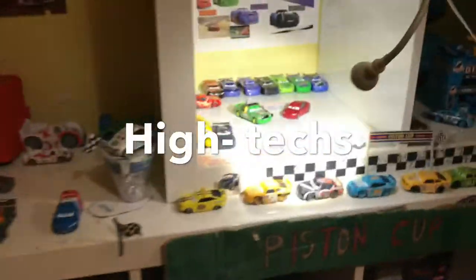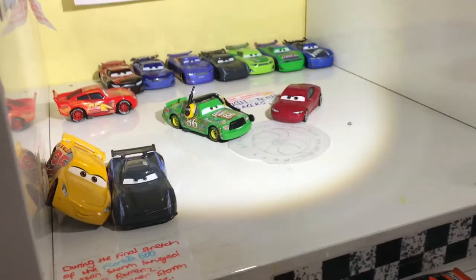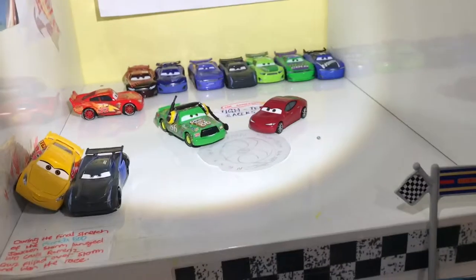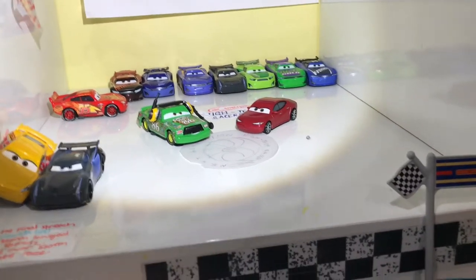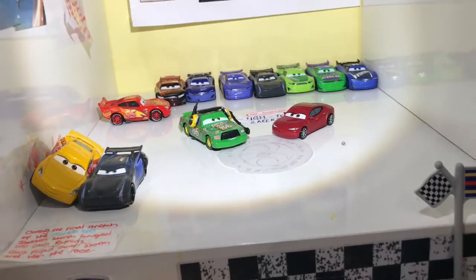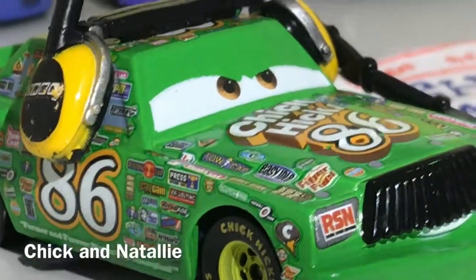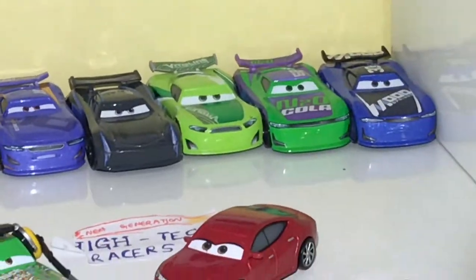As you can see, it does look quite cool, quite a bit of action. And as you can see, the main TV reporters, Chick Hicks and Natalie Certain, are reporting about these amazing, extremely fast cars. And as you can see over here's Chick Hicks and Natalie Certain. In the background, we have the main event, and those are the next generation high-tech racers.